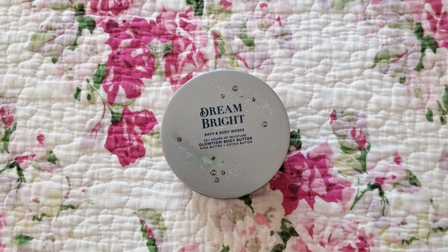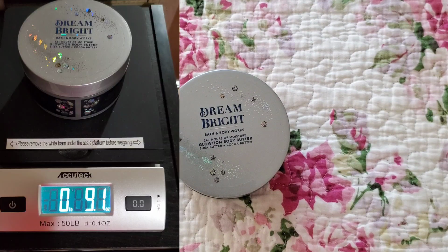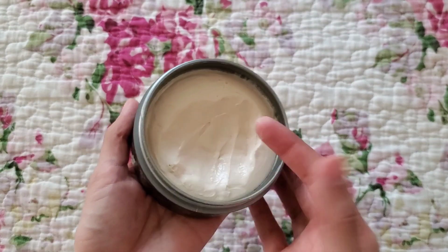Okay, and then an item that I recently added last month, to be exact, we have the Dream Bright Glotion. So previously this weighed 9.4 ounces and now it weighs 9.1, mainly because I just like using it on my legs, and it honestly is not clumpy in the consistency, but you really feel that glittery powder. Here is how it looks, and it's just not the consistency for me.